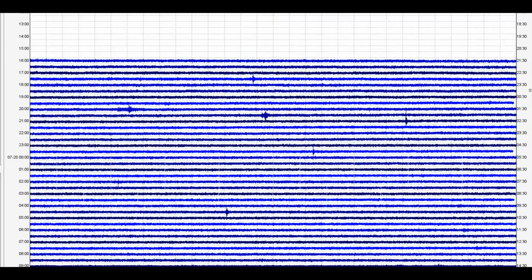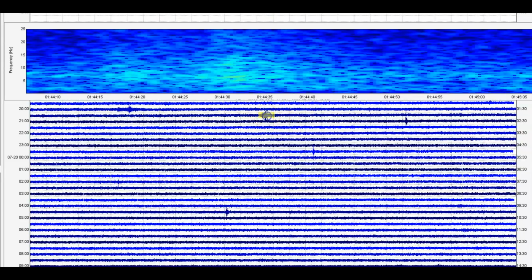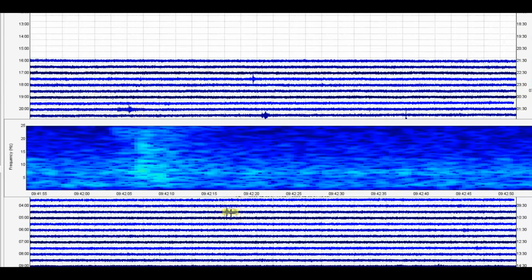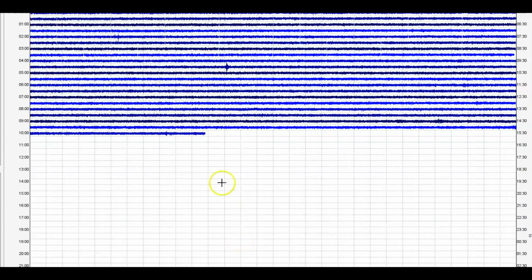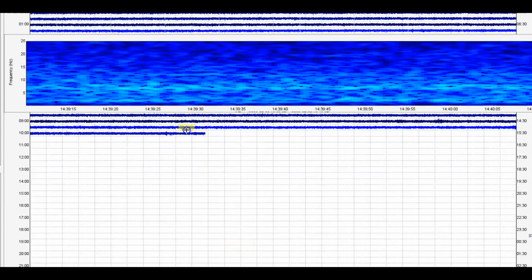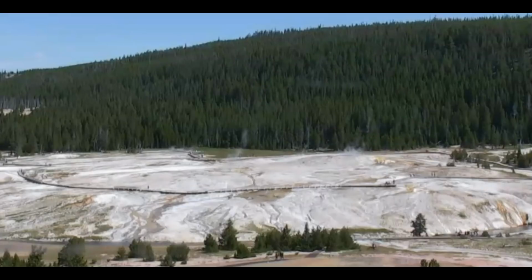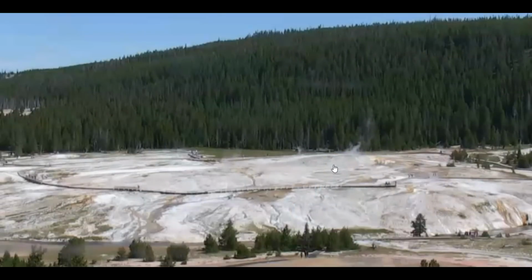Alright, we'll make this one bigger, and we'll look at the spectrogram. Again, this is Norris Junction. A little quiet. Yeah, the quiet before the storm. So that's all I have for you right now. I was noticing the steam was a little dirty today, but it's hard to tell. If they zoomed in a little bit more, maybe you could tell.